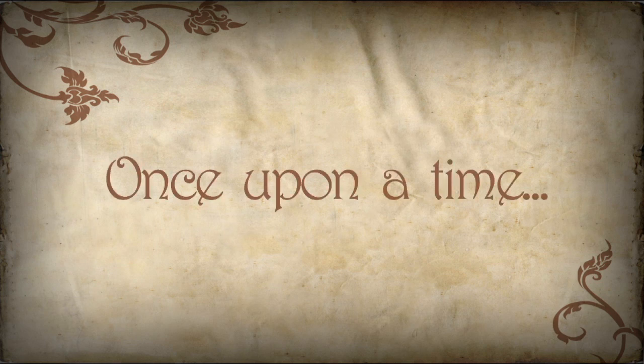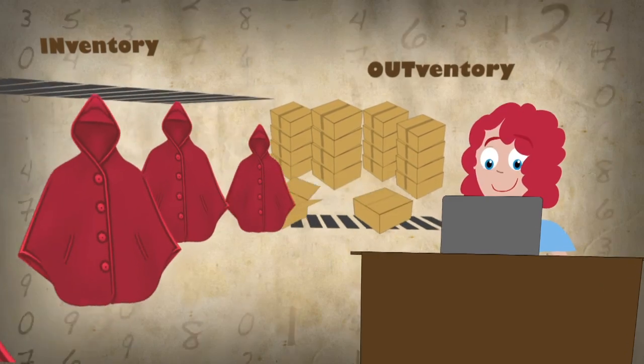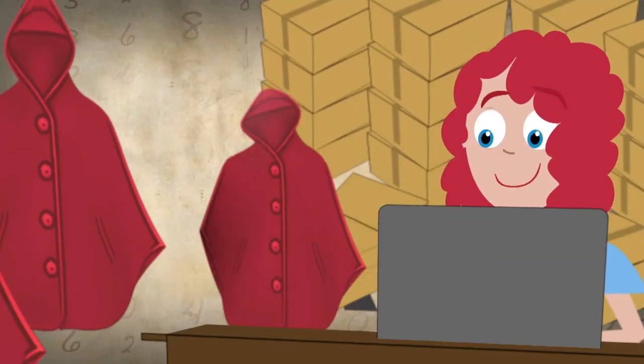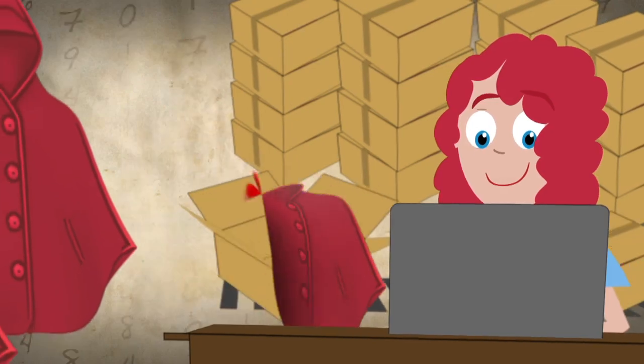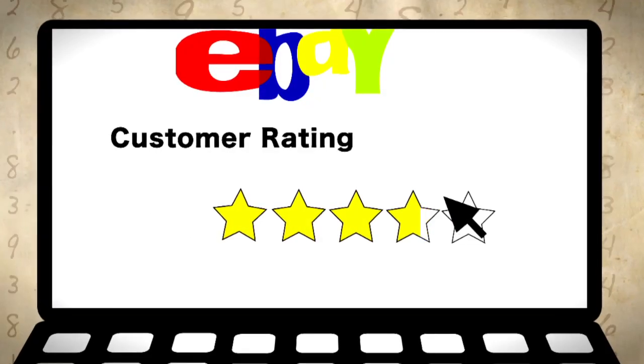Once upon a time, there was an e-commerce retailer who sold red riding hoods on the internet. She was a thoughtful seller and wanted her customers to feel safe and cared for at every stage. She always sent them tracking numbers and even rated her customers on eBay.